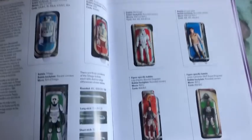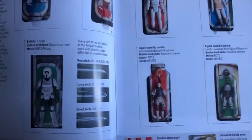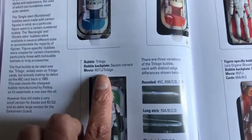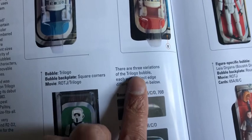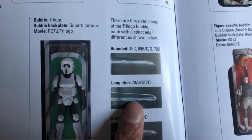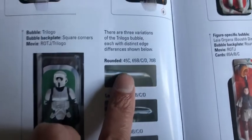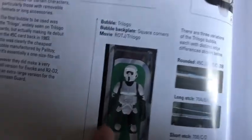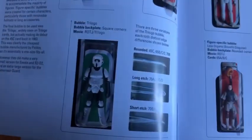I mean, what's interesting here is the blister variations. So we've got the tri-logo type blister. And these are the 3 rounded 45C etched. So mine should be a rounded blister on the 45C. And these are the oversized tri-logo blisters.